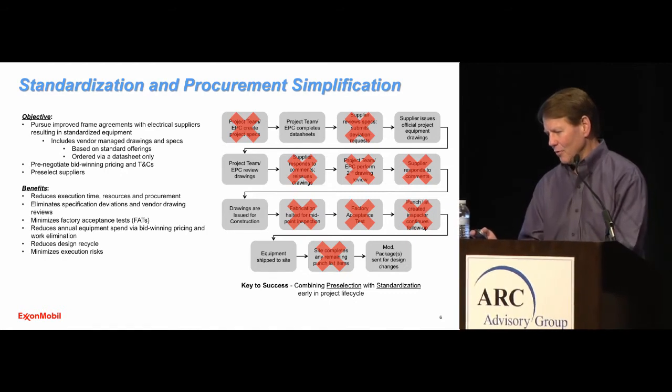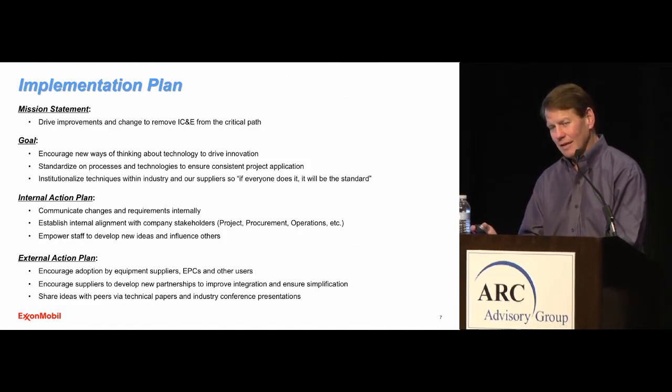So right now we're driving improvements and change to keep IC&E off critical path. We're encouraging new ways of thinking about technology to drive innovation. We're standardizing on processes and technologies to ensure consistent project application. We're institutionalizing these techniques within the industry.